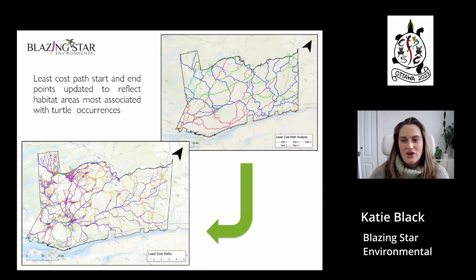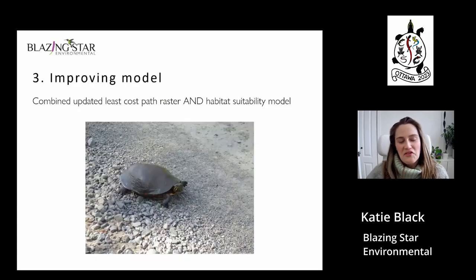We also updated the start and end points for the least cost path analysis. The original model in the top right here used randomly generated start and end points and then predicted movement between those. But we know that turtles don't necessarily randomly show up on the landscape. So we used what we learned about turtle occurrences and affiliation with certain habitat types and had those start and end points be affiliated with marsh and aquatic habitat, more accurately reflecting where turtles occur on the landscape in this region and probable pathways of dispersal between habitats.